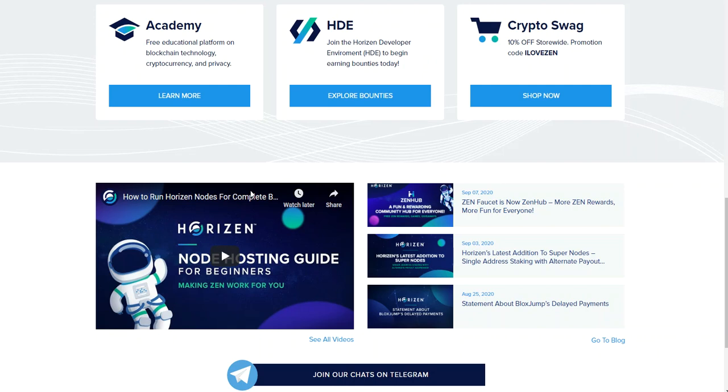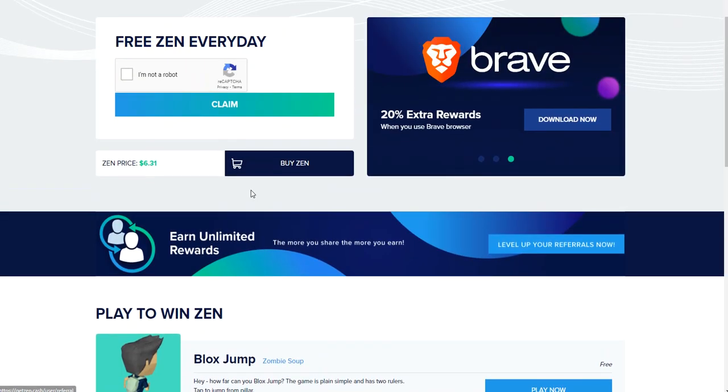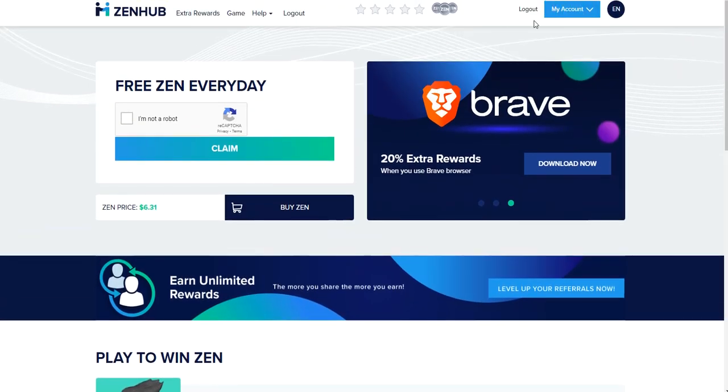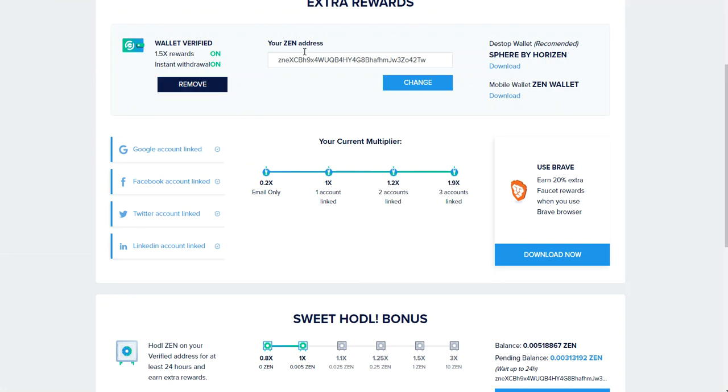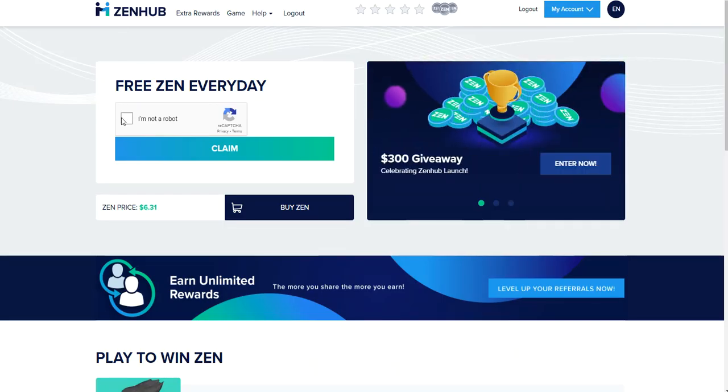It's very cool. So anyways, to get free Zen, go to www.stacksilvergetgold.com/Zen. You'll come to this page. You just go up to the right to register. Then you come back to this page. You download your wallet, your Spear wallet, you verify it, and boom, you come back every single day and get free Zen. It's very, very cool.